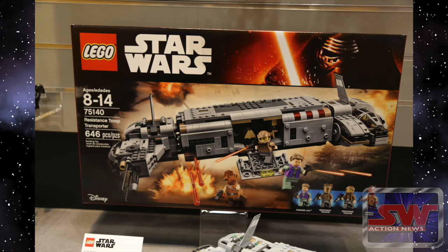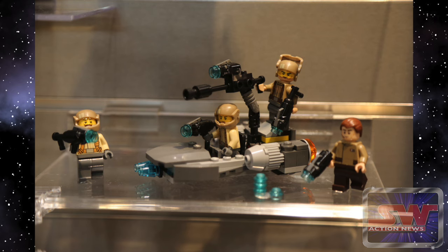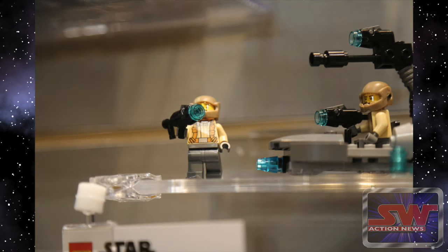And also from Episode 7, a Resistance Trooper battle pack that can battle that First Order pack, where you get 4 Resistance Troopers on a little speeder. You can really stage quite a battle with all of this put together. Yeah, you can. You could take that conference table and make something.